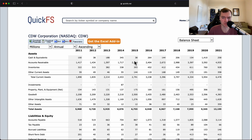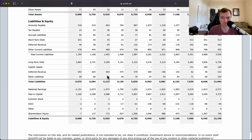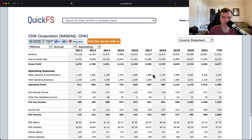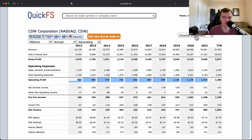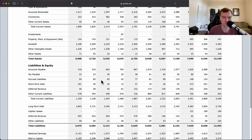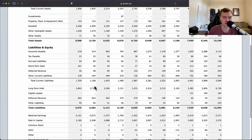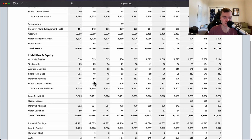Let's go to the balance sheet. Now, what's really interesting here is they're making profits. So actually, let's go back to the income statement to show this. So you have an operating profit every year for a decade. You're making net income every year for a decade. But when you go to the balance sheet, there's basically no retained earnings. So you have negative retained earnings, negative retained earnings, negative retained earnings. They're not needing to retain any earnings in order to run this business, and they're operating at very, very low equity. So basically the entire business is being funded with debt, which is what you're going to see.